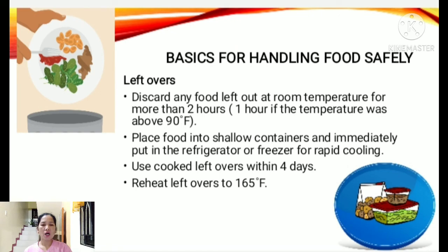Place food into shallow containers and immediately put in the refrigerator or freezer for rapid cooling. Okay, so kung wala nang kakain at may mga nasobra, may nasobrang pagkain, ilagay sa refrigerator for immediate cooling. And then, use cooked leftovers within 4 days. Halimbawa, nilagay natin sa refrigerator. Dapat you have to consume them within 4 days. Pag lumampas, you have to discard them.